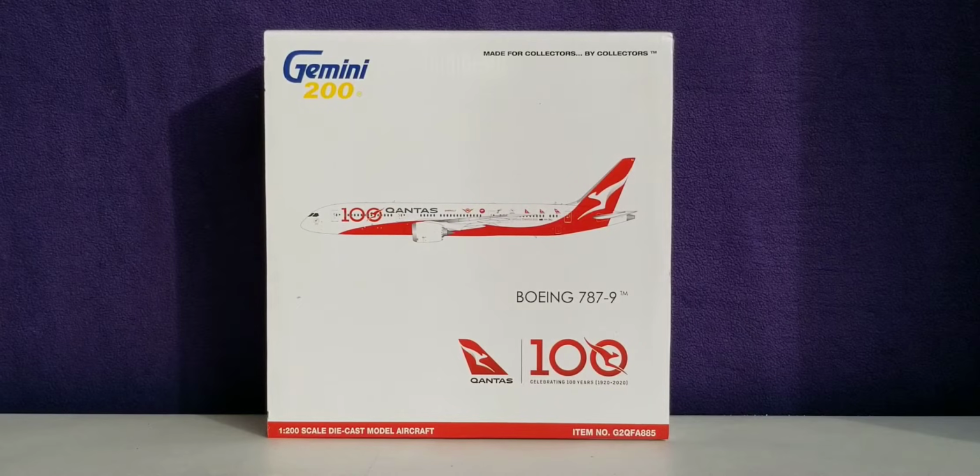But first, before I go into details about this particular special commemorative aircraft model, allow me to share some information about the history of Qantas and how they came about and are still operating strongly after over 100 years in aviation, if you would please.